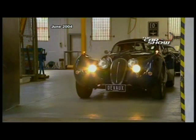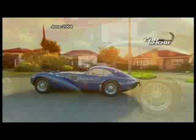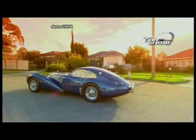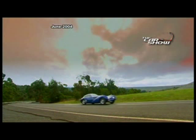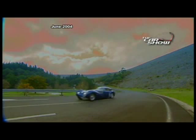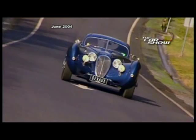David has since refined that original design and built the first production prototype. This second generation DeVaux is a true blue Aussie inside and out. The new car runs a straight six 4-litre motor. It's basically the XR6 motor.